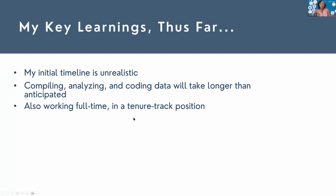Also, working full time in a tenure track position, it's very hectic, and I'm currently going through reappointment, and so it takes time to complete that packet and gather the materials. I also have to teach. I have my liaison duties. I'm applying to present at conferences, serving on library organization committees, as well as serving on committees at my university. So all of that in addition to trying to complete my research.